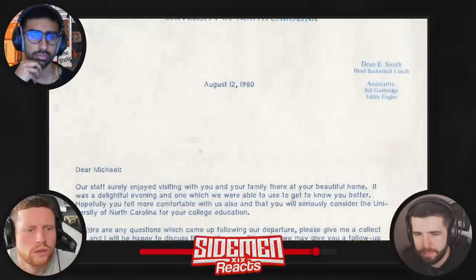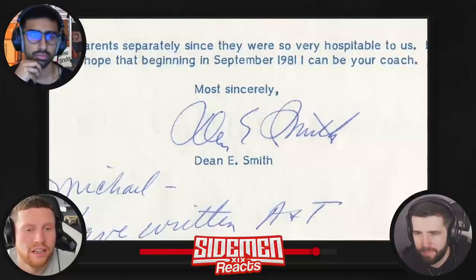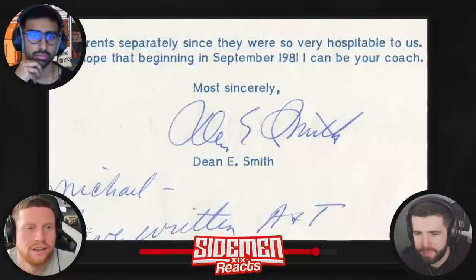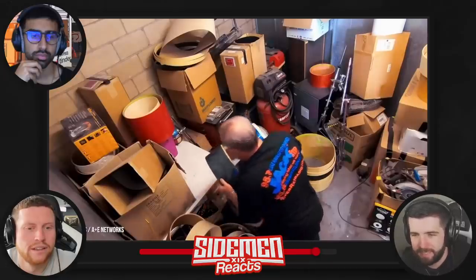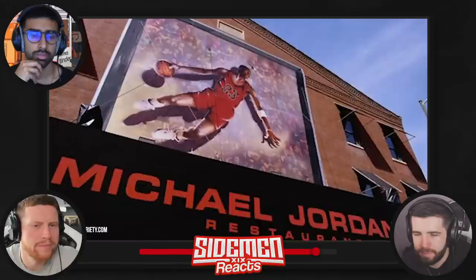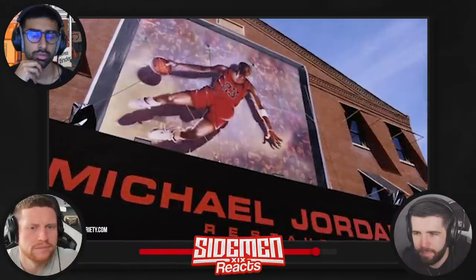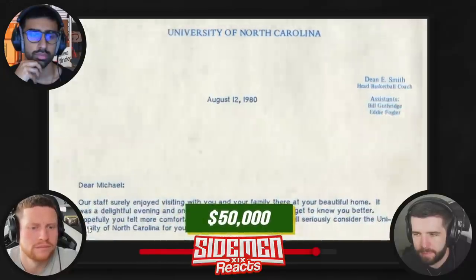The locker contained two of Michael Jordan's recruitment letters, one from assistant Bill Guthridge and another from coach Dean Smith. How did these incredibly rare documents find their way into an old storage locker? Apparently, they were given by Jordan himself to Michael Jordan's 23, a restaurant that opened in 1999 in Chapel Hill, North Carolina. When they were auctioned off, they went for $50,000.